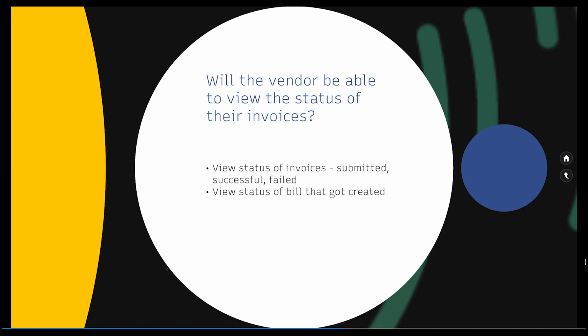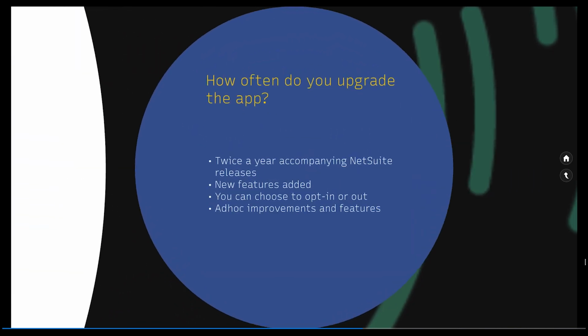How often do we need to upgrade the app? We follow NetSuite's upgrade cycle, which is twice a year. So we also release new features twice a year around the same time as NetSuite does. With this, you can use the NetSuite's release preview account to test out the new features of this app as well. This is in case you don't have a separate SB account. You will have a choice to either opt in or opt out of the upgrade, unless it is something critical and has to be applied to your NetSuite account. At the same time, we also do ad hoc customizations as necessary.